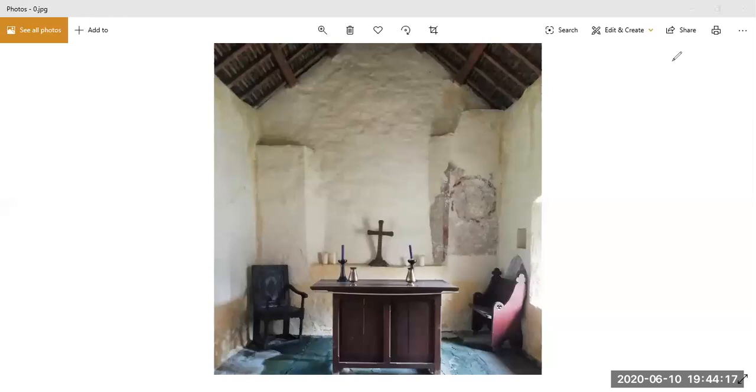This church is a wonderful church. You do need a key to go into it. It's one of two churches in the Vale of Glamorgan that does not have electricity. We're starting off with a bit of this.